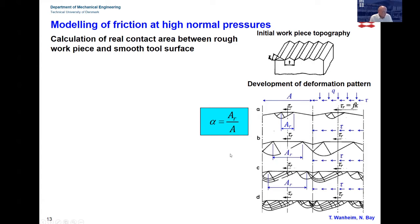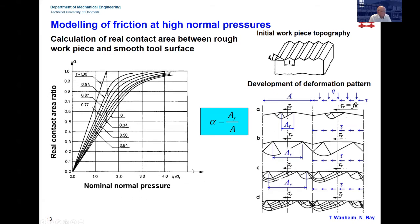By slipline analysis, we can calculate this ratio alpha, the contact area ratio, as a function of the nominal normal pressure, q, divided by the flow stress of the material. The parameter here is the friction factor, and increasing friction will provide further deformation of the asperities apart from the normal load forming.